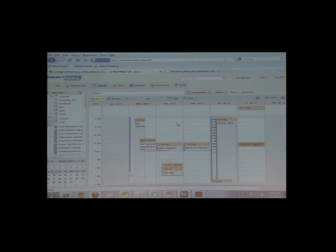Jokingly, my wife says that if my calendar said, 3:30 p.m., get in the car and drive off the cliff, I would. But the calendar really is part of my workflow that way. I couldn't work without it.